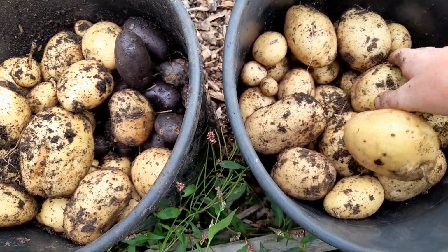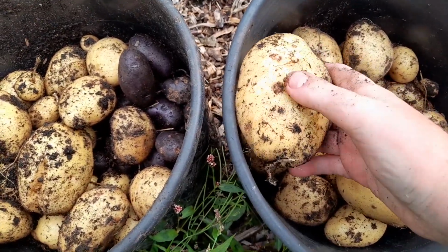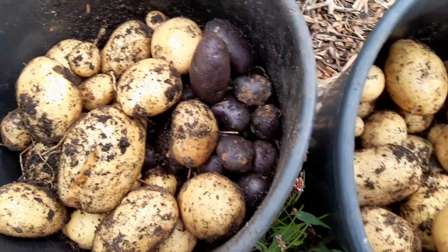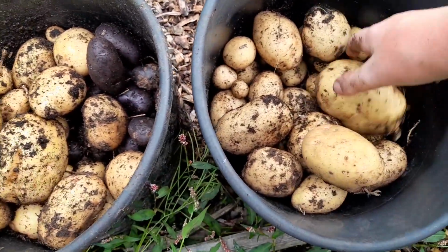I got a bit of scab, just a tiny bit. Probably won't be able to find it. There you go, look, it's a bit of scab, not much. The purple ones, they're quite scabby. Again, that's why I only grow them as a novelty. But I'm happy with them.